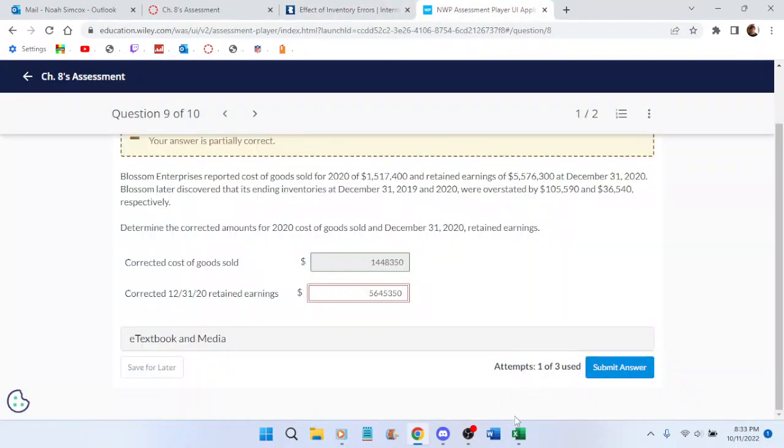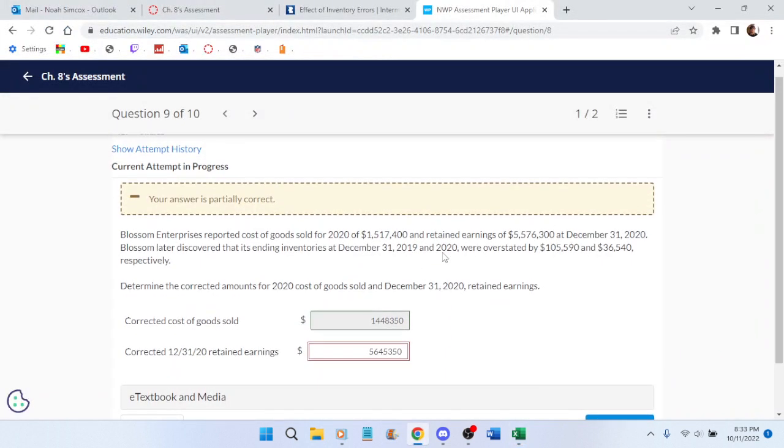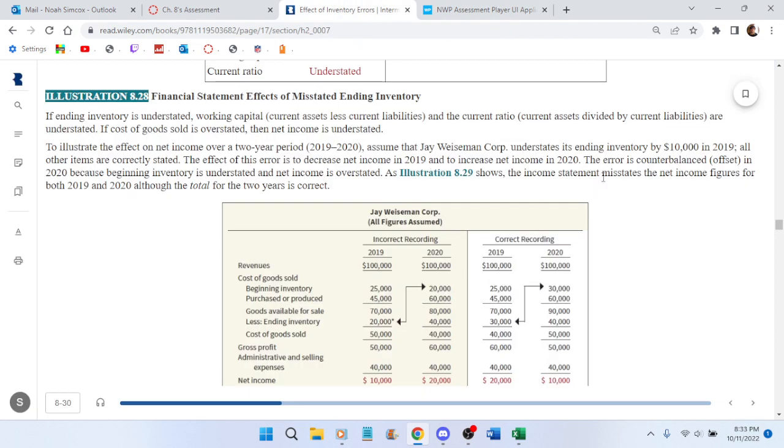Okay, maybe here's the thing. The effect of the $100,000 error does not affect retained earnings because it was done in 2019, but the 36,001 will affect retained earnings. This 36,001 will affect the retained earnings because according to this, your retained earnings should be correct after 1 year. At 1 year after you make the error.